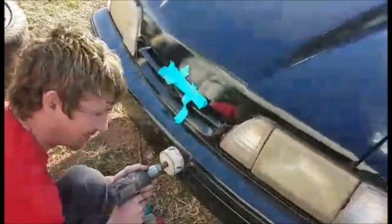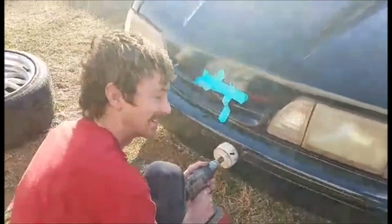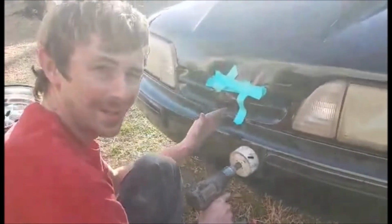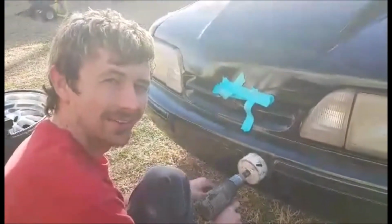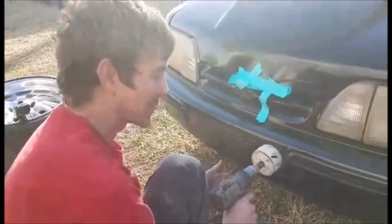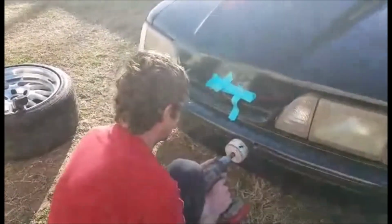What the fuck are you doing? Speed holes, man. You want to explain to the viewers at home what that performance modification does? You cut a hole so that way the airflow of the radiator or something. I don't know. Do you even know what's behind that thing? No, dude. Go through a hole. Make it faster. Weight reduction, bro.